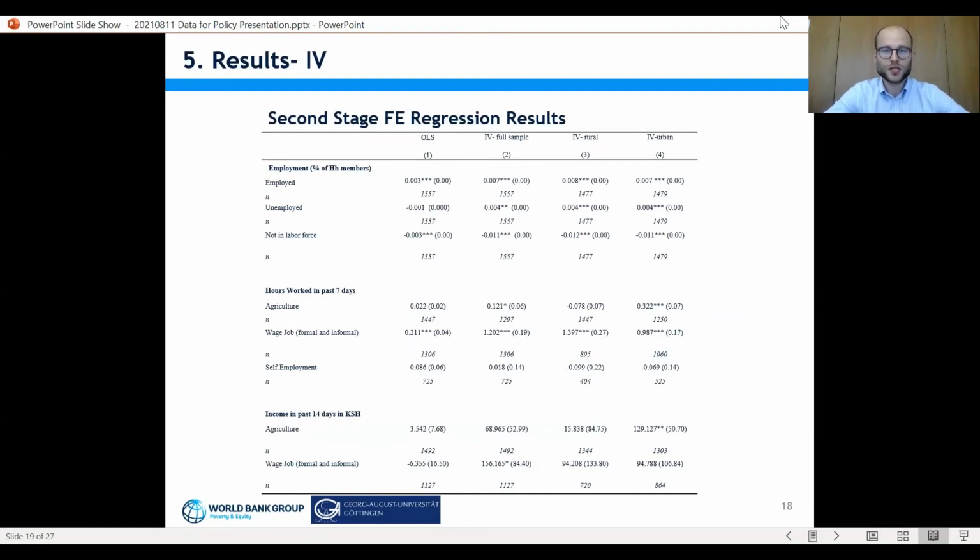Now, there are a couple of reasons for this. For example, it could be that in the rural setting, agricultural work is closely connected to where people actually reside, so that by staying at home, they can still work in agriculture, while this is more difficult in an urban area. At the same time, with more prevalence of wage jobs in an urban area, it may be that due to COVID, the effects are much stronger in a rural setting for wage jobs.